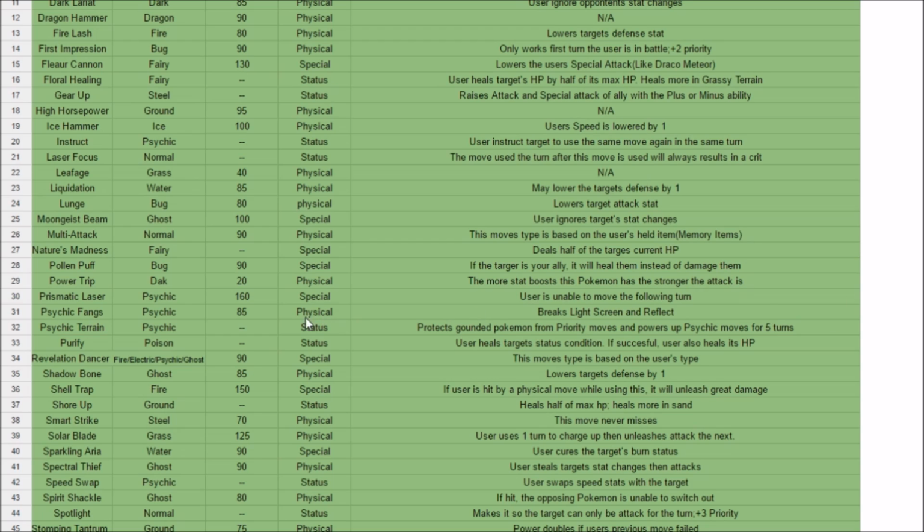And then like Psychic Fangs, come on, you could have found a couple more Pokemon for that. I mean, Seviper, every strong jaw Pokemon instead of just the Mega Sharpedo potentially. I feel like that could have worked out pretty well.